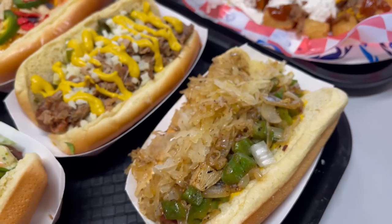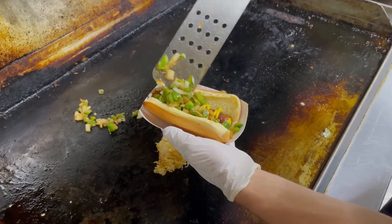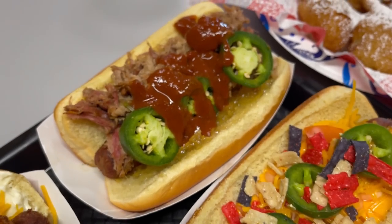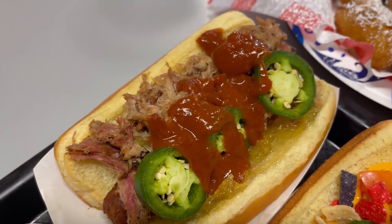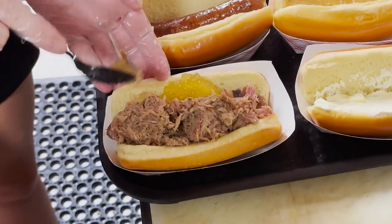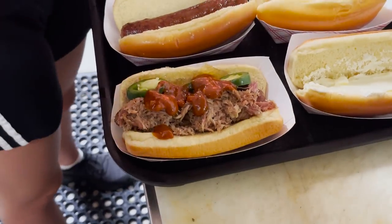Chris looked up the German word for fat, fetty. So we've got the Das Fetty dog. That's got healthy bell peppers, healthy onions, sauerkraut, and mustard. Then we've also got the spicy luau dog, which is kind of Hawaiian. It's got their pork that's smoked here, pineapple jam that they also make here, jalapenos, and then spicy barbecue sauce.